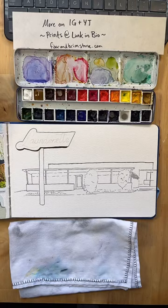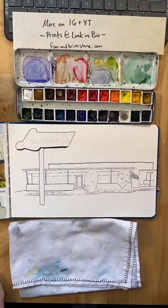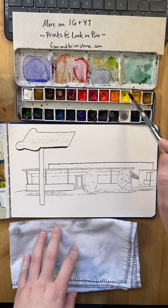Oh, I should activate my paints. That's kind of an important step. I have added a new one. I have a raw umber right there. I had to rearrange and move my greens to the next row, so that's different for me. But get some water in these.